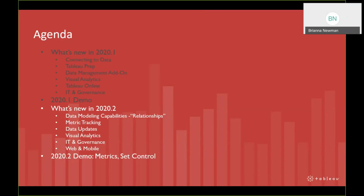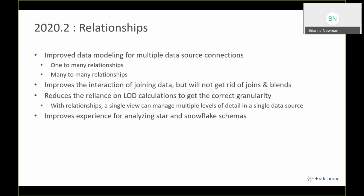So jumping right back in here, one of our biggest releases or one of our biggest changes that's coming in the 2020.2 release is our new object model, which we are calling relationships. Nice catchy name. So relationships are the new data modeling capabilities in 2020.2, and these are especially powerful as they combine data from different tables by looking at what columns those tables have in common, and then using that information to bring data from each table together in analysis.